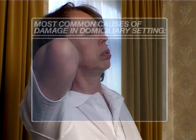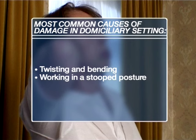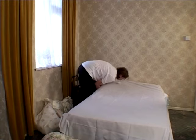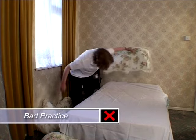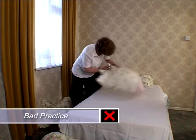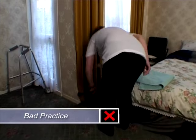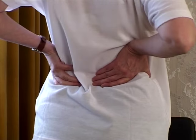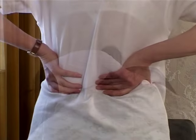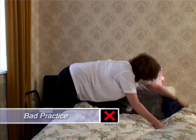The most common causes of damage in the domiciliary setting are twisting and bending and working in a stooped posture. Aspects of care work mean that you will sometimes find yourself in a situation where bending or twisting seems necessary. In fact, these moves put a great deal of pressure on the spine, particularly the lower back or lumbar area, and can result in serious injury. Many of the back problems that home carers experience are caused by stooping or stretching frequently or for long periods.